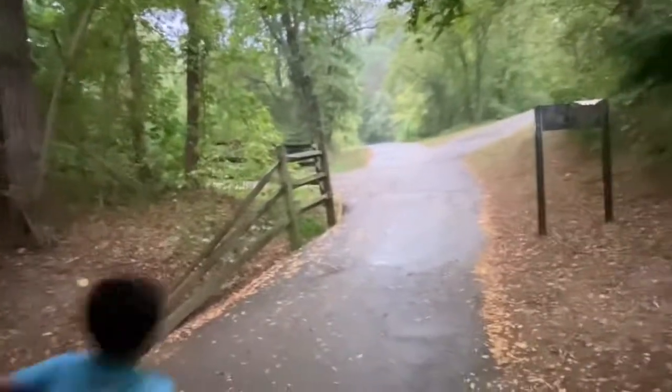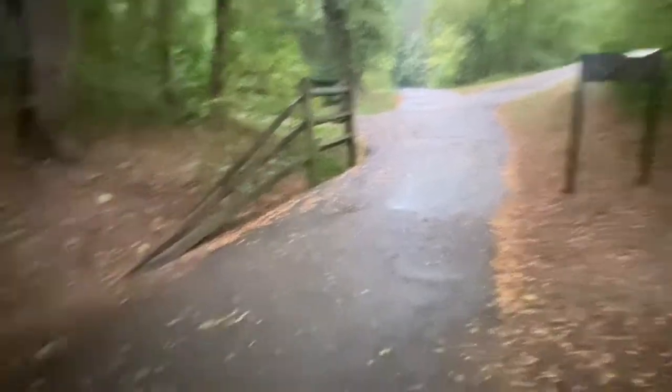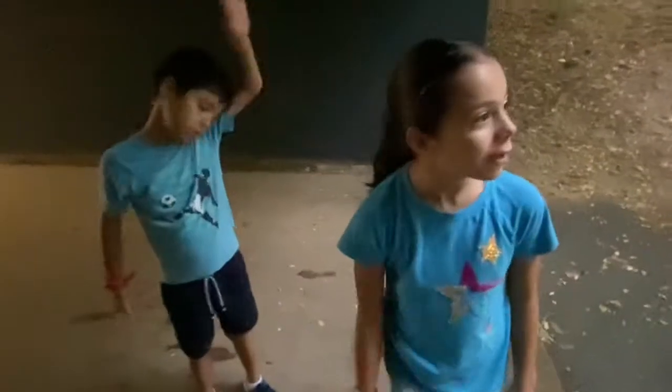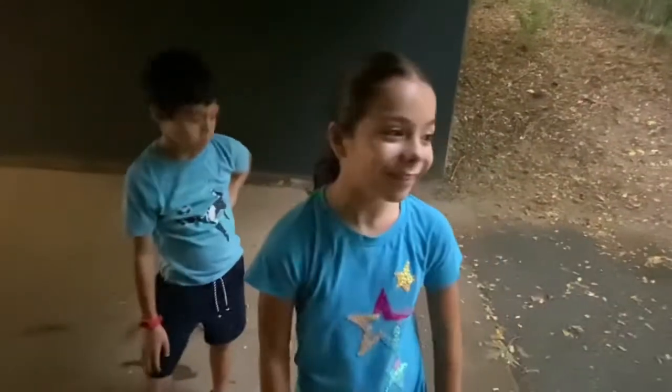What are some of the animals that we've seen over here? Enoch, come here, buddy. We have seen lots of birds. Birds? And actually, once I've seen a fox over here. You've seen a fox over here? Yeah, and there's sometimes lots of squirrels, like lots of squirrels. Yeah? And stuff like that.